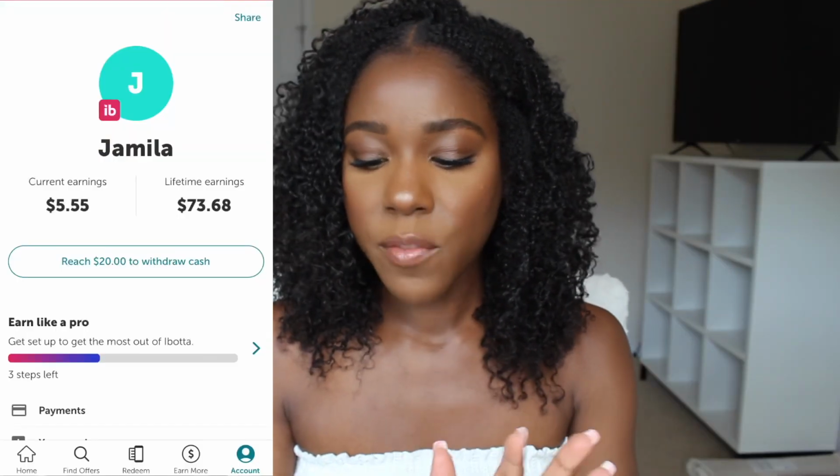I've talked about the Ibotta app before, and I really like it because it helps you get cash back and savings on regular purchases that you make, from grocery items to personal care items to household items such as laundry detergent. So it's very, very useful. So far I've made $73 and a couple of cents.